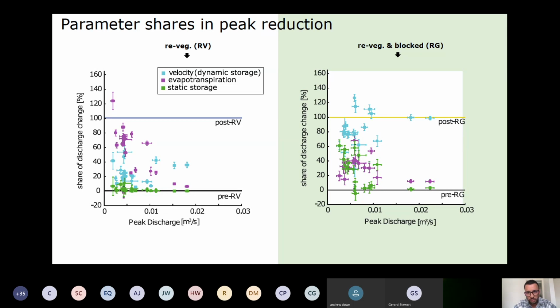On the other hand, on the right side, for the revegetated and gully block case, for the smaller storms, evapotranspiration is still important, but static storage becomes significantly more important when compared to the revegetated side, which suggests that for a smaller storm, the additional storage added behind the block can be considerable in reducing the peak. In larger storms, however, the story remains the same. Velocity is by far the most important parameter controlling the reduction in peak, followed by evaporation.